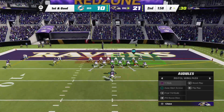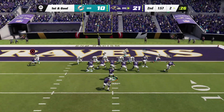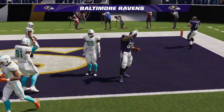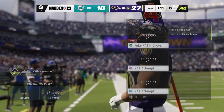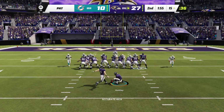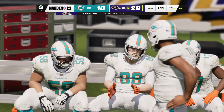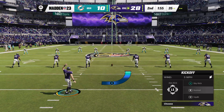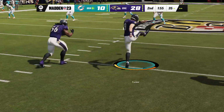A chance to really cap off a big first half here as they come up on 1st and goal. Now Jackson. And that'll be taken in by Andrews for a Ravens touchdown. 2 yards on the touchdown there as his guys are able to push that lead out a bit further. Tucker with the extra point, and the lead is up to 18 now. A drive there of just 4 plays. And it's Mark Andrews who finishes things off with a touchdown reception.